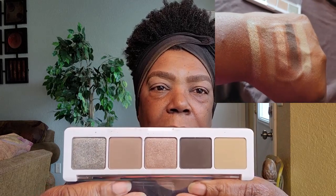This is what it looks like. And the reason I say I'm surprised that I like this palette is just for the fact that it is kind of a cool tone palette, and I don't normally gravitate towards cool tone eyeshadow, but like I said, I really like it. So this Huda Beauty palette has given me a run for my money. But let's just go ahead and jump into the look.